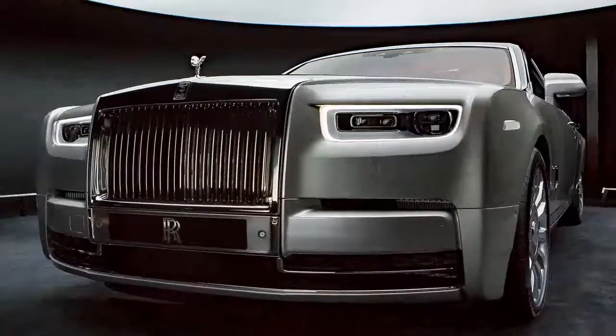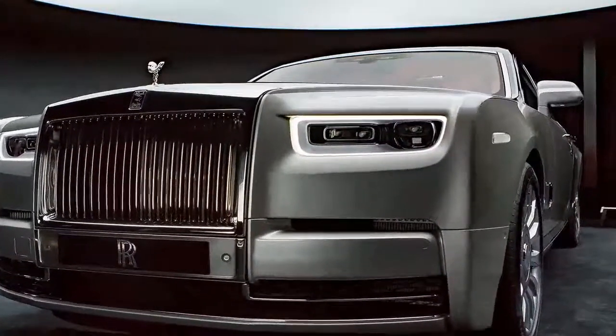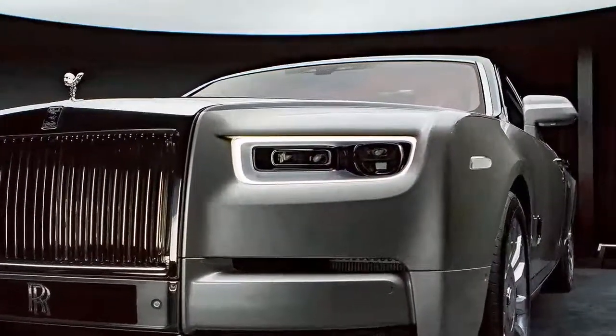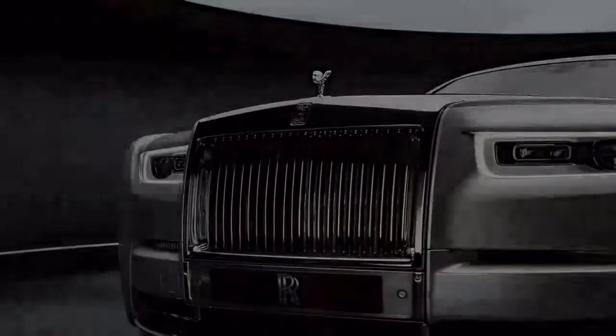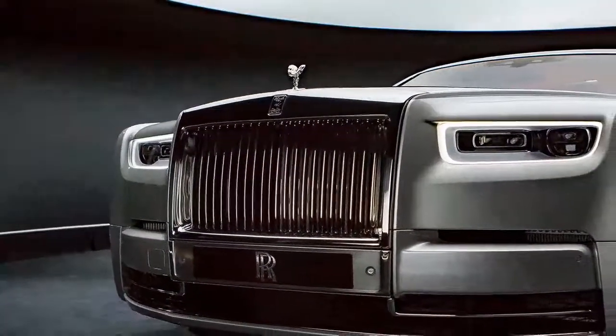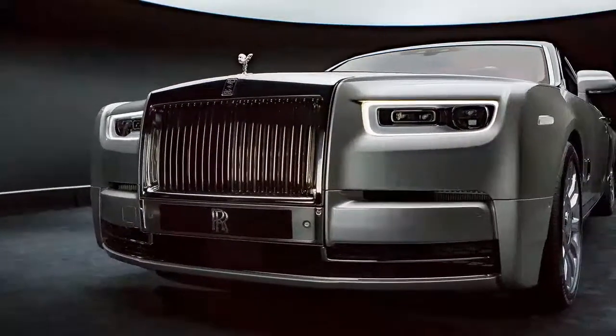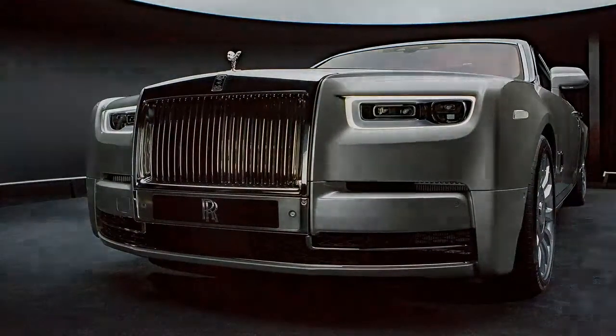You sit nice and high in the sumptuous rear seats, which can be amply reclined. The sofa-like seats will heat or cool your backside and even massage you. This latter function is what I discovered accidentally, and in the process also exposed a minor design flaw.